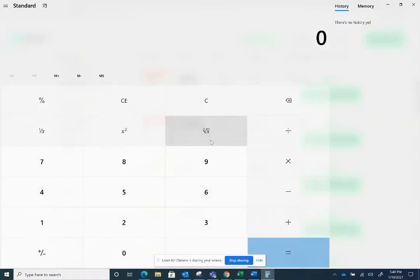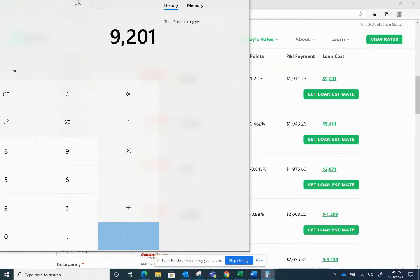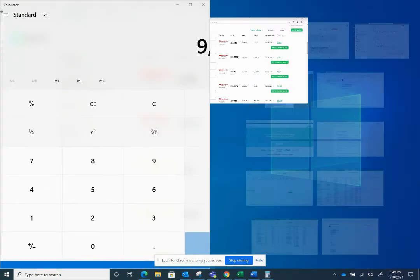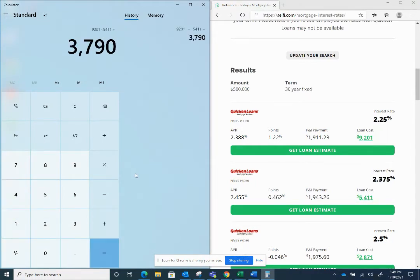So we have 9,201 here, so 9,201 minus 5,411. The difference in closing costs is $3,790.